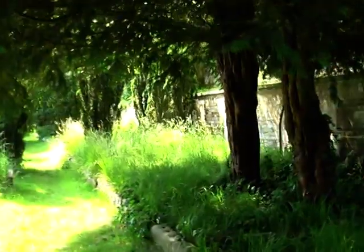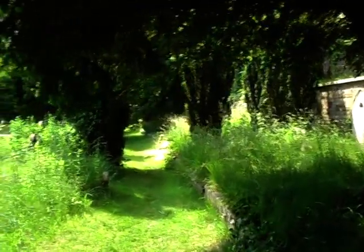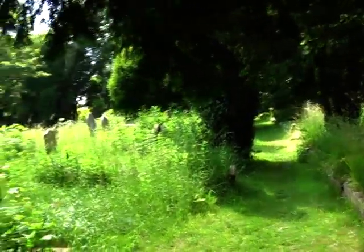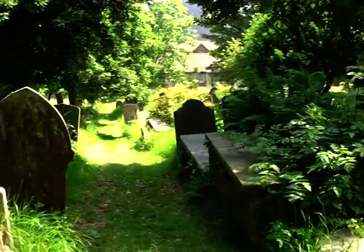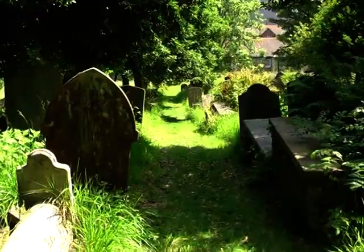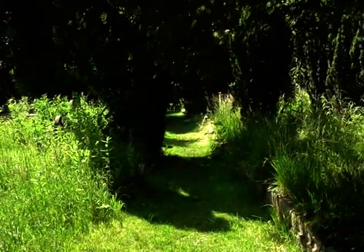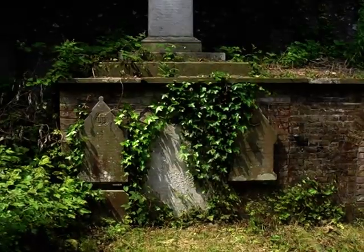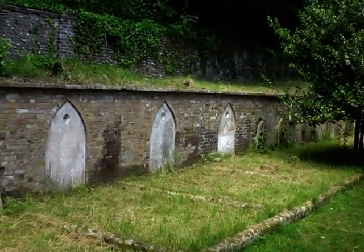I'm just going to walk along a short way. I can hear the noise from the town, but this is a very quiet place. And just looking down one of the bisecting pathways there. Okay, I'll go along to the end of the family vaults now. Here we are at the end. One of those 3 vaults there is of particular interest.